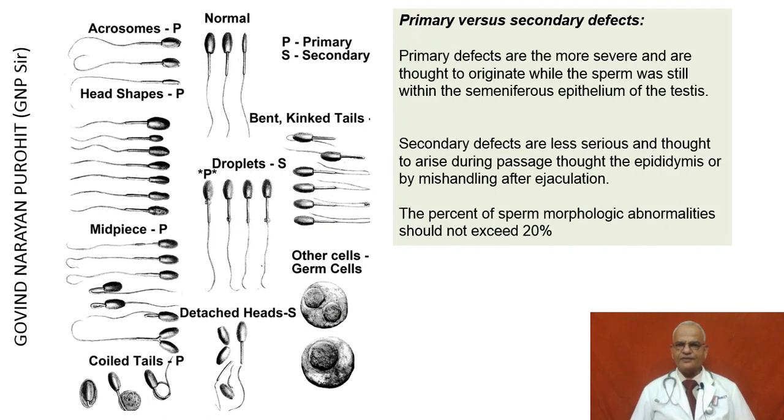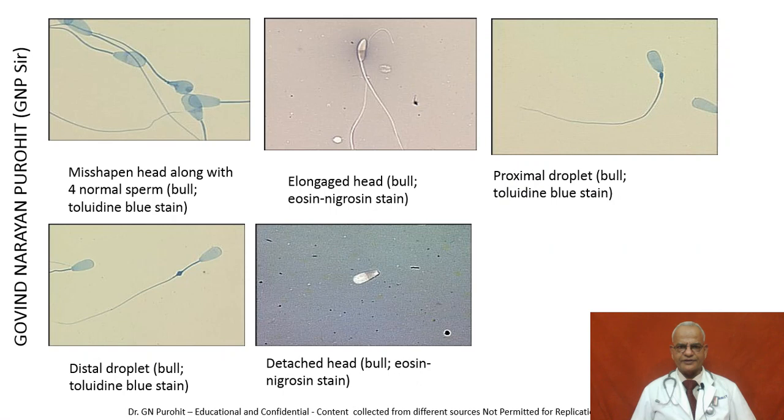Primary defects are the more severe and are thought to originate while the sperm was within the seminiferous epithelium of the testes. Secondary defects are less serious and thought to arise during passage through the epididymis or by mishandling after ejaculation. The percentage of sperm morphological abnormalities should not exceed 20% for the semen to be used for further processing.